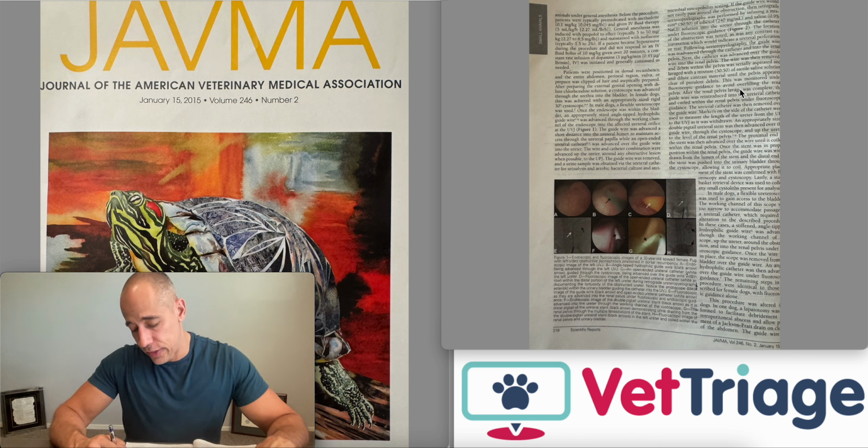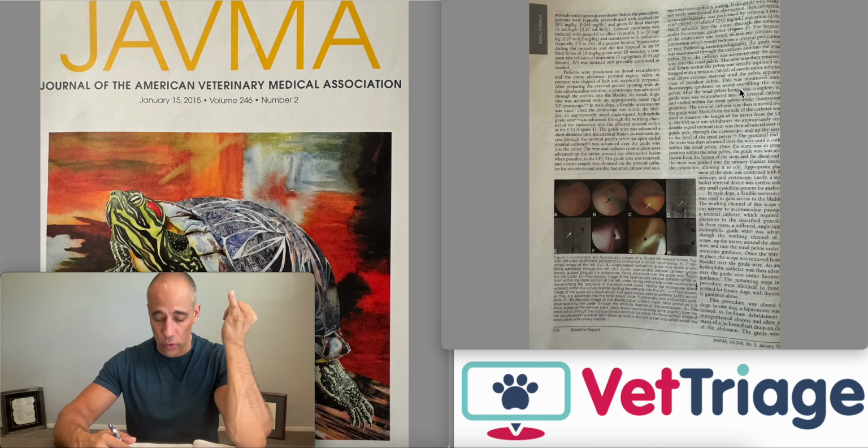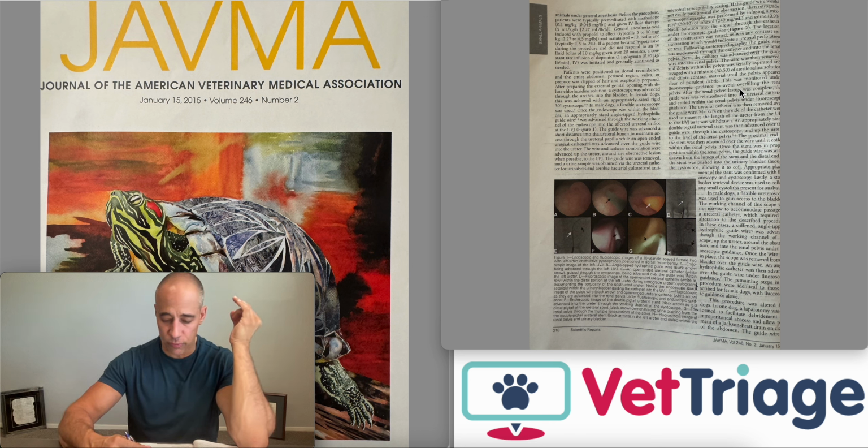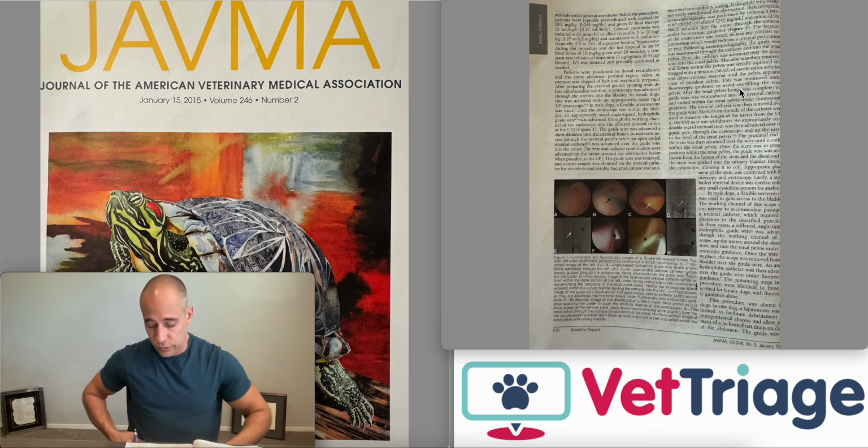Patients were classified as having sepsis on initial exam if they met at least 2 of the following criteria: high temperature, so over 102.5 degrees Fahrenheit or 39.17 degrees Celsius; high heart rate, so over 120 beats per minute; high respiratory rate at over 50 breaths per minute; and leukocytosis at over 16,000 leukocytes per microliter in the presence of an infectious source.